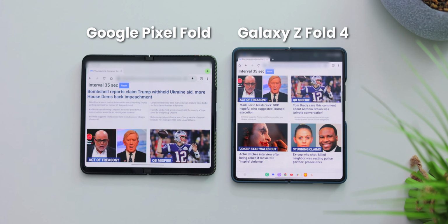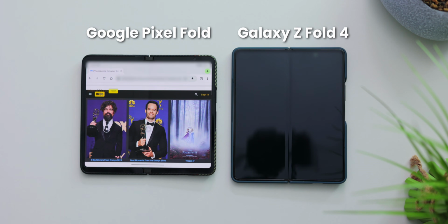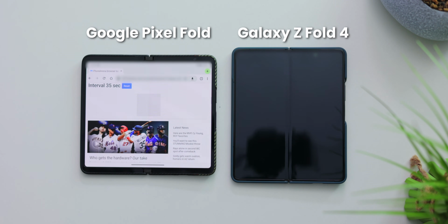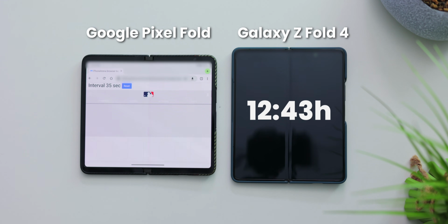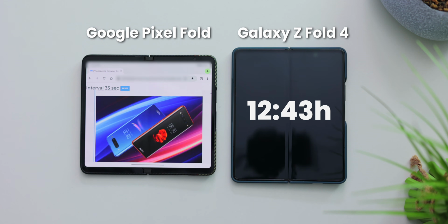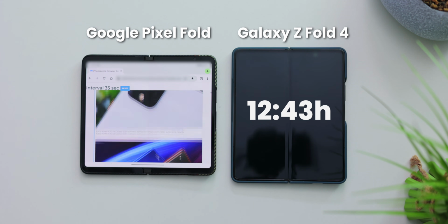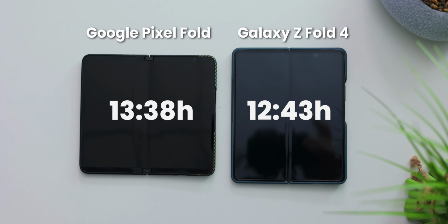With this in mind, let's fast forward, and we see the Galaxy Z Fold 4 is the first one to tap out, lasting exactly 12 hours and 43 minutes of continuous web browsing. The Pixel Fold outlasts it, we let it run for a while longer, and finally it also finishes the test with 13 hours and 38 minutes on the clock. That's nearly a 1 hour difference between these two, and it's definitely something to consider. But this is not the only test we run.